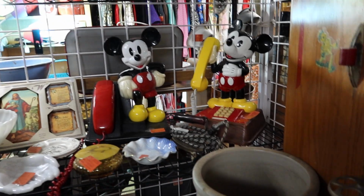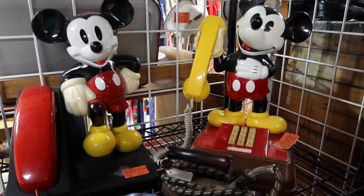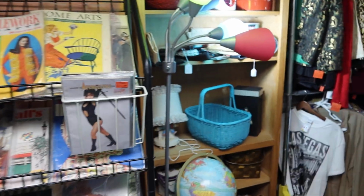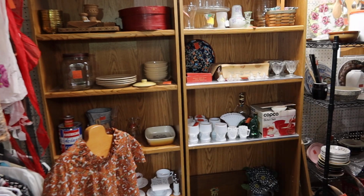Ooh, some nice AT&T Mickey phones. I actually have these in my own personal collection. There's very few I actually do not own. I have been slowly trying to collect them myself over time to have a little nice phone display.